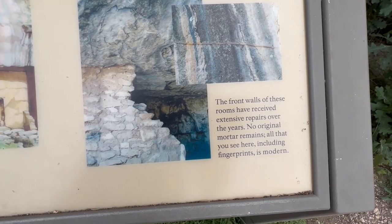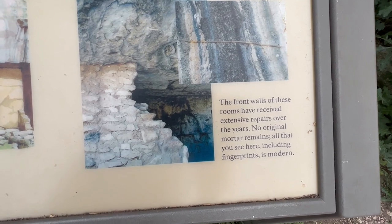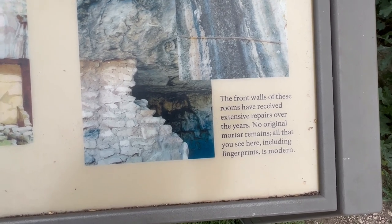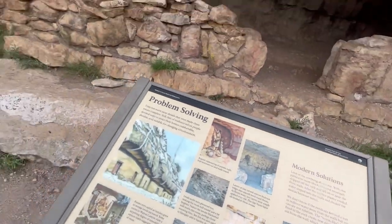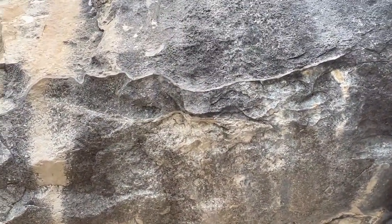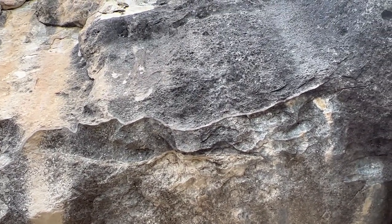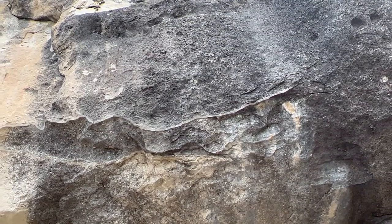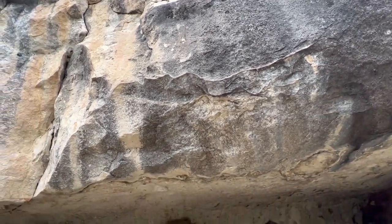The front walls of these rooms have received extensive repairs over the years. No original mortar remains. All that you see here includes fingerprints. It is modern. Oh, okay. That's what it's talking about. The artificial drip line. Okay. For a while there, I was like, what are they talking about? Okay, I see it now. Pretty cool.